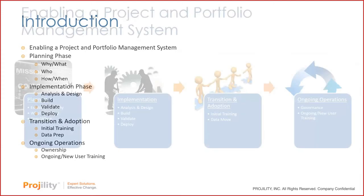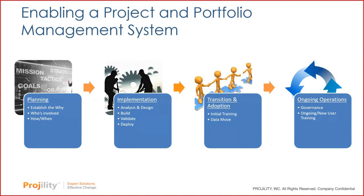Well, when we talk about the planning phase, we want to establish the why. Why are we doing this? Who's going to be involved in the project? And how and when are we going to do this? This is usually during that time frame when you're first coming up with the idea of, hey, we have a problem, or we want to know something better. How can we do this? What's involved? Why am I doing it? Then you move forward towards an implementation stage or phase of the project.